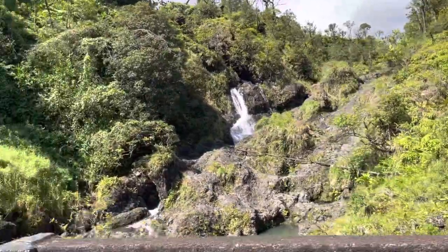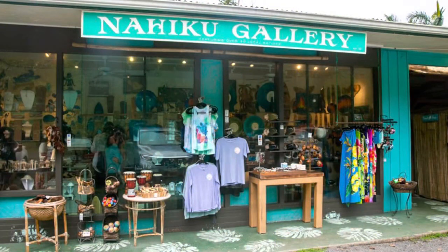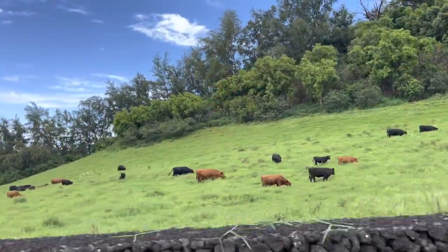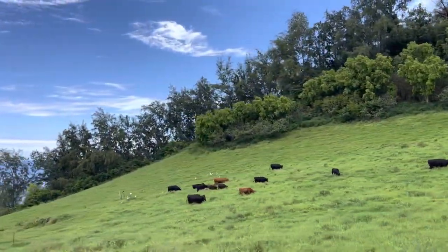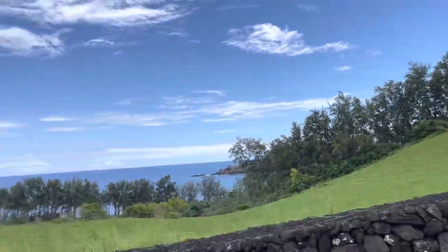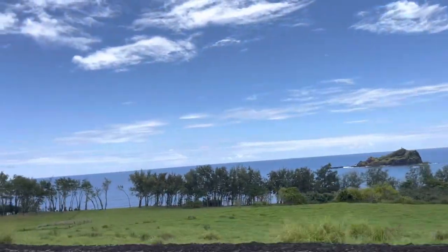The next place that we stopped was Nahiku Market. They have a high-end gift shop here with local items, but we stopped for the latte. My daughter Erin and I each got a mocha latte. It was delicious. It was also pretty cool to see all the cows that they are raising here on the island. My daughter says they are the happiest cows she has ever seen.